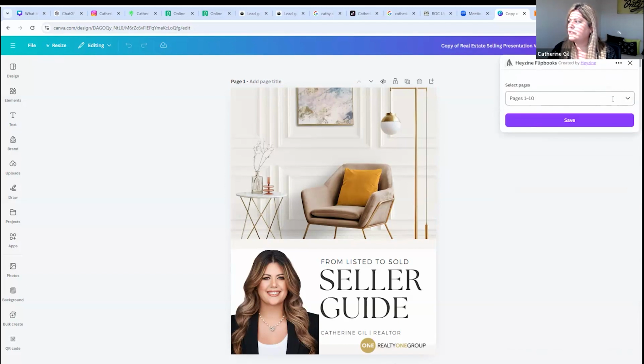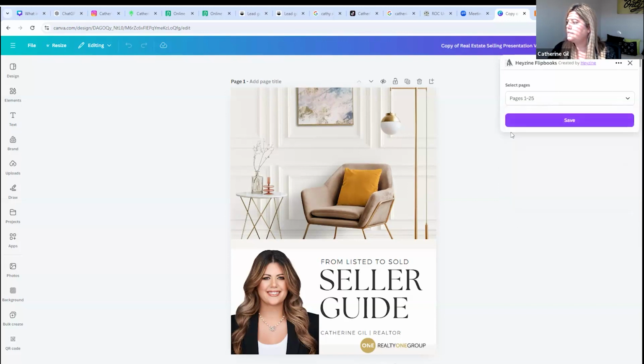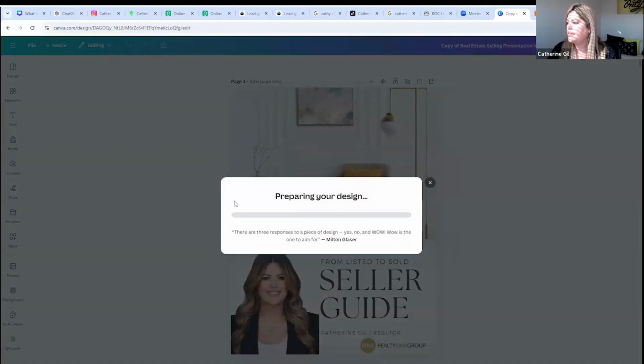It's gonna try to bring out the first 10 pages, but mine is way more than 10 pages. So you would just have to select all the pages for your guide. Okay, so let's just pretend I clicked them all. You're gonna hit done, save. It's gonna take you out of Canva and it's gonna put you into their platform.